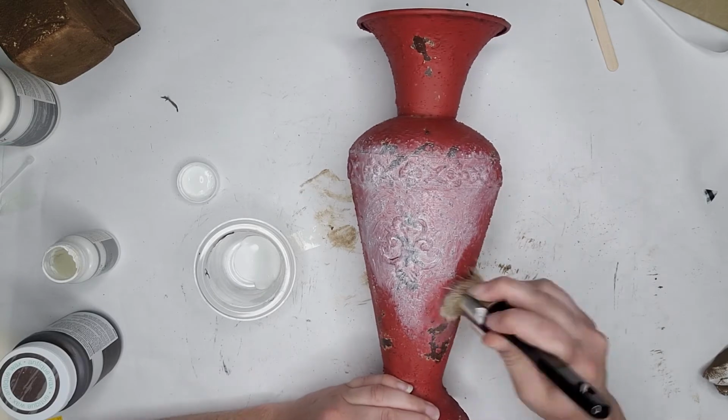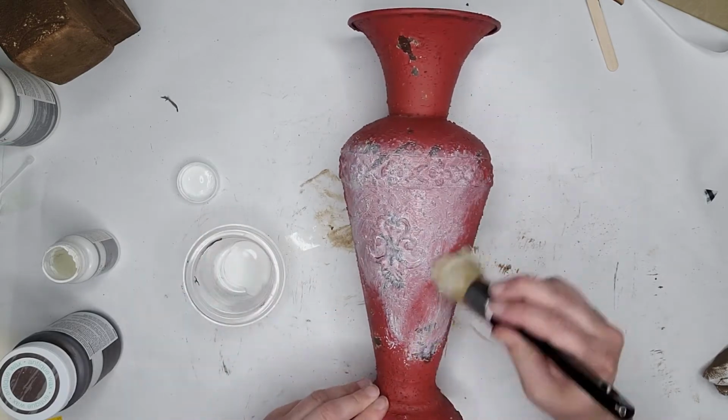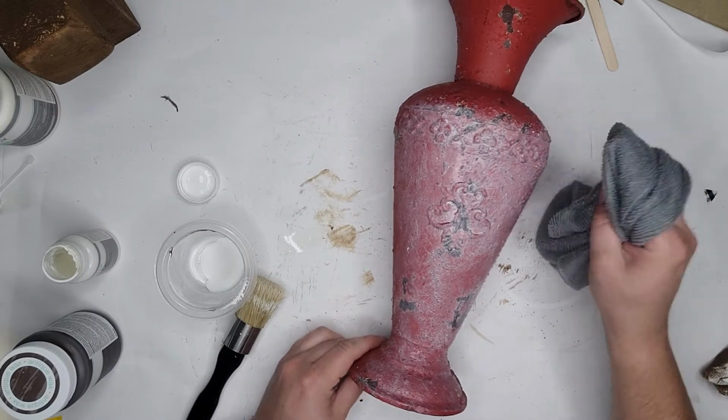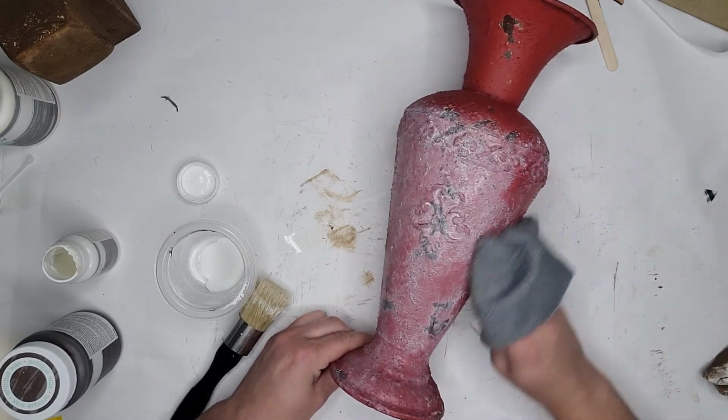And then you're going to wipe it off. So I like to do mine in sections, that way the wax doesn't get too dry. And you just either take a paper towel, I'm using a rag, it's one of those micro rags, so I know that it's not going to leave lint everywhere, and I'm just going to wipe it off.